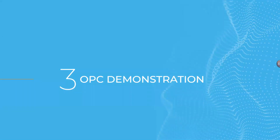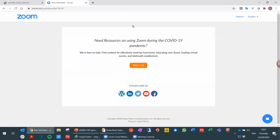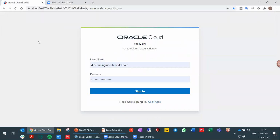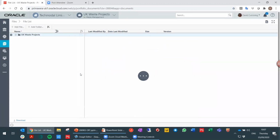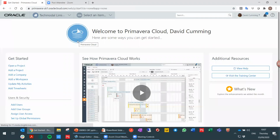So we'll jump into OPC now. Okay, so logging into Oracle Cloud, pretty straightforward. As you can see, it's pretty fast. I'm going to be jumping around quite a bit today, but we will cover all the main aspects. So first of all, on our homepage, you get all the most frequently used links down the left-hand side that enables you to jump to different parts of the application. Those are customized for your own specific rights.